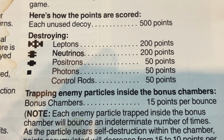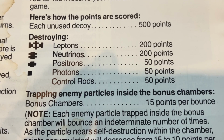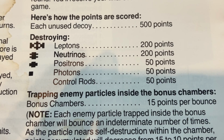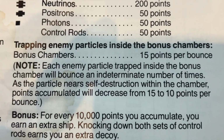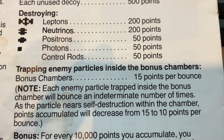Here's how the points are scored. Each unused decoy gets you 500 points. Leptons get you 200 points. Neutrinos 200 points. Positrons, photons, and hitting control rods all get you 50 points. And you get a bonus if you trap them in those side chambers. Yeah, great. Every 10,000, extra ship.